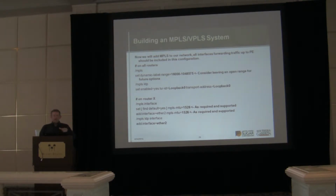But in Steve's INE class, I thought this was an excellent tip, the label range. We began our label range at 16,000 and worked up from there, and they had a really good point: it leaves the label range below that for any future use, if you want to do some other kind of things with MPLS, and you're not just blasting all your labels. You don't have to affect your network, you can add this in.